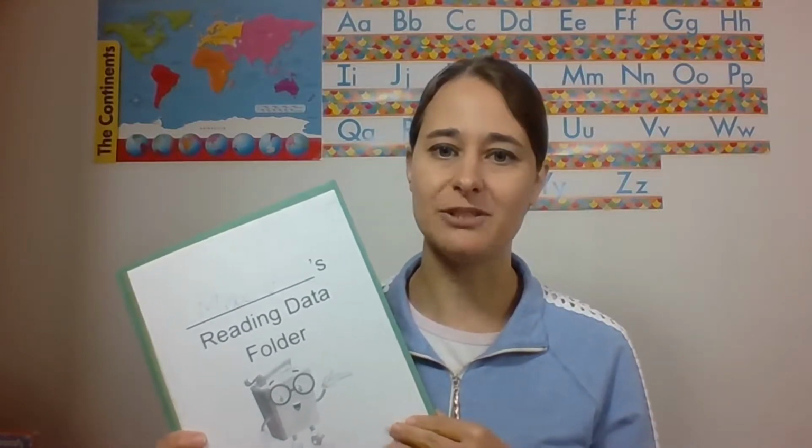I always keep folders for my conferences. This keeps me organized, and I can know when I met with somebody last, and I know exactly what we talked about and what we're focusing on as their goal. So these folders are always with me when I'm conferencing. Generally, once I get started, I'm able to get about 4 conferences done in about our 35 to 45 minutes of independent reading time. Usually, I try and keep them under 10 minutes, and I'm able to move from one student to the next then. And by the end of the week, usually I'm able to get through each of my students when I'm only conferencing with them. So let's take a look in this folder.